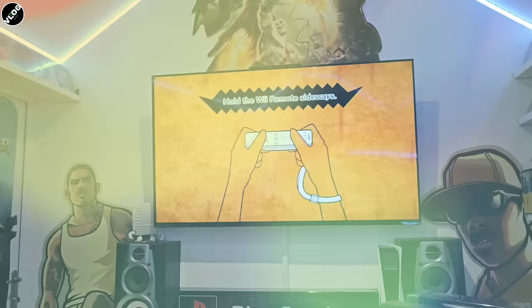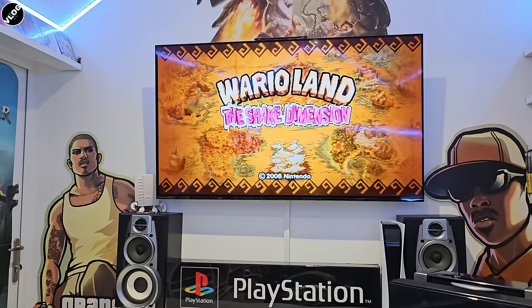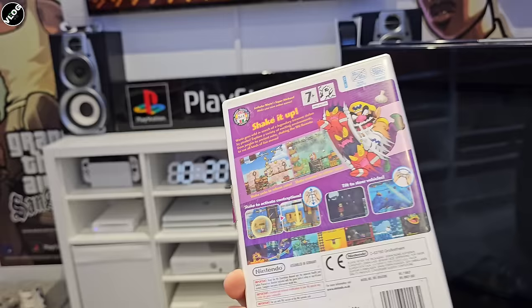Up next is a game that I've heard a lot of good things about. That is Wario Land Shake Dimension. This is one that I anticipated would keep going up in price, but it hasn't. You can get this for £10. Like I say, a lot of people say a lot of good things about this game.